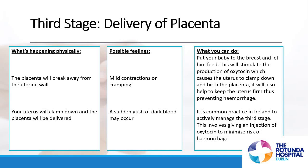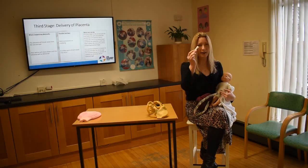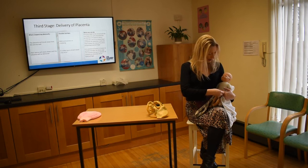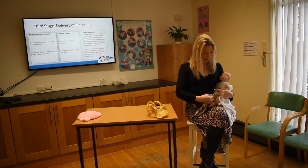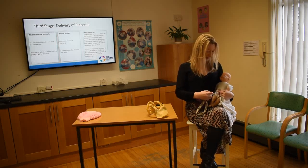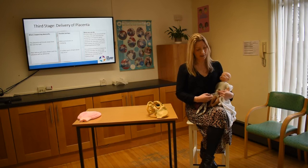Once the cord has stopped pulsating, now we need to pop a cord clamp on. Baby will still be on your chest. I'm just going to turn him around so you can see. The cord clamp looks something like this, and we just apply that to the cord. Then we have another silver cord clamp up on the delivery suite, which we'll apply also. And your partner will be asked to cut somewhere between the 2 cord clamps.